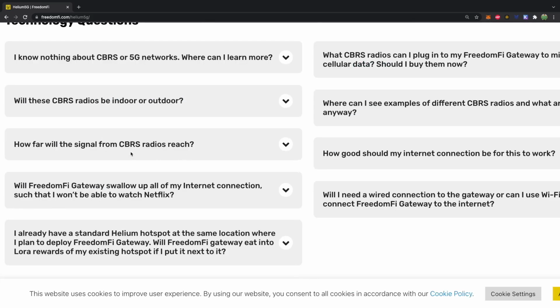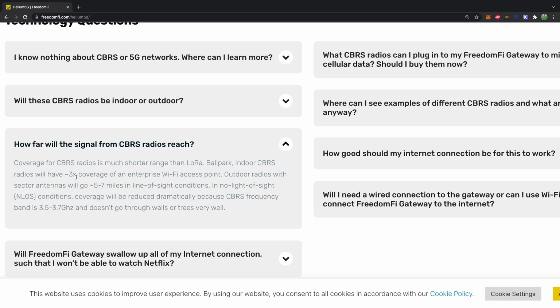And how far do the signals reach? The estimation is 3 times coverage of an enterprise Wi-Fi access point. Now you might be wondering, Caleb, are you purchasing the 5G setup for Helium? And my immediate answer is actually no. I decided I'm going to pass on this opportunity, even though I signed up for the waitlist like first thing and I was really excited about it.